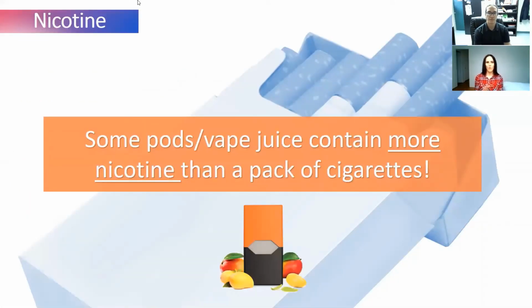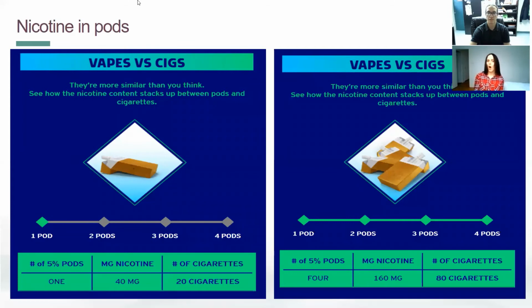Some pods contain more nicotine than a pack of cigarettes. Some vape pods will say that they don't have nicotine in them, but when tested, we found that they actually do have nicotine. So you can't trust the label. How do we measure nicotine in pods? When people smoke cigarettes, you can imagine the length of a cigarette and how long it takes, so you can measure the amount of nicotine in a cigarette. But a pod or a vape is just a small little thing, and people tend to continuously vape. What they found is that one vape pod has about the equivalent of 20 cigarettes worth of nicotine in it. So one vape pod is about a pack of cigarettes. If someone were vaping 4 pods, that would be about 80 cigarettes. So the nicotine levels are quite high.